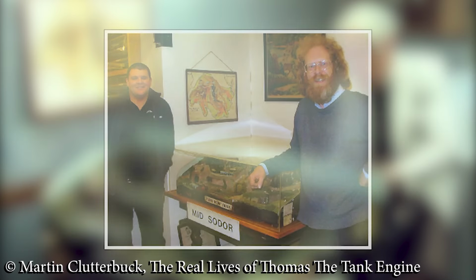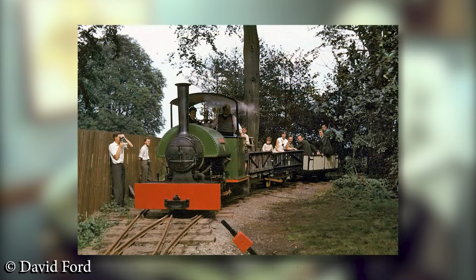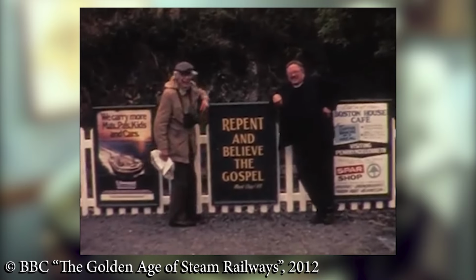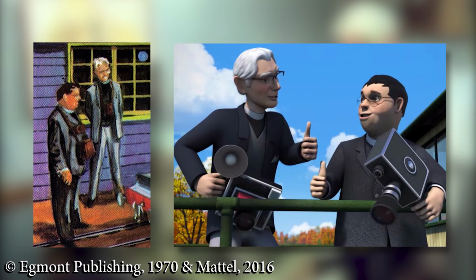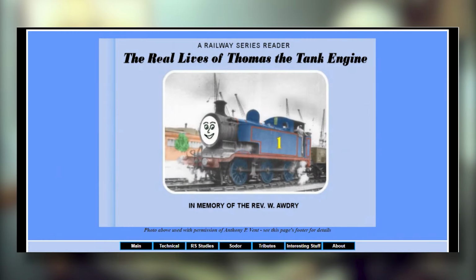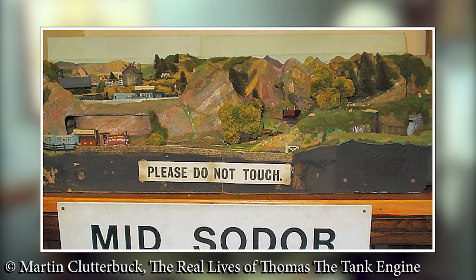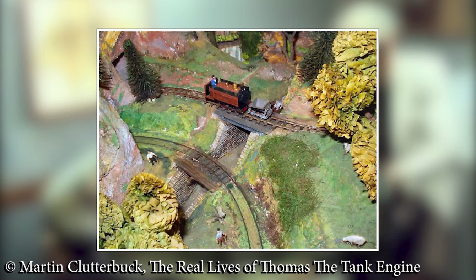The Mid-Sodor layout was last on display in 2004 at the Cadeby Light Railway, the brainchild of the Reverend Awdry's good friend, the Reverend Teddy Boston, or as some of you may know him better, the Fat Clergyman. The layout was photographed by Martin Clutterbuck for the Real Lives of Thomas the Tank Engine website in 2004, and this has been the main source of information on the subject. Sadly, the pictures are quite dated and compressed, but have been an invaluable resource.